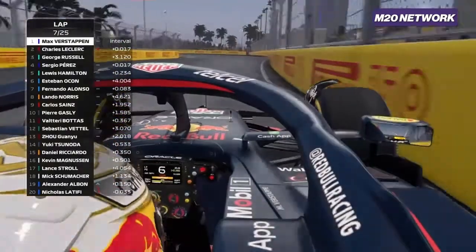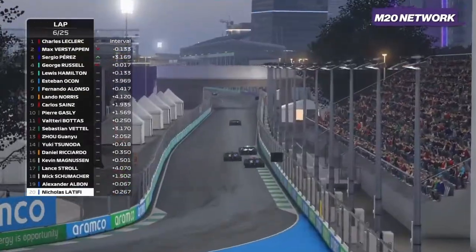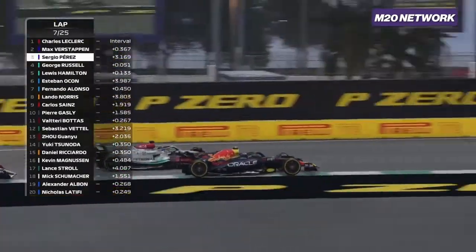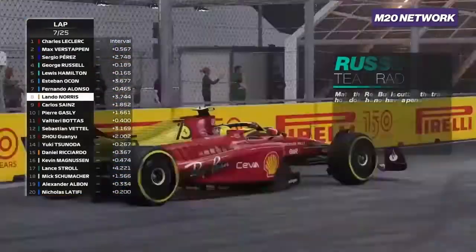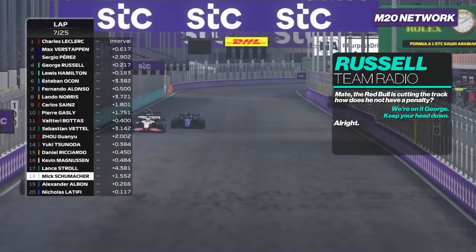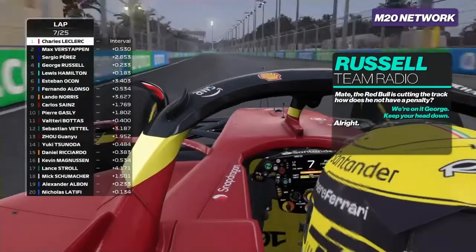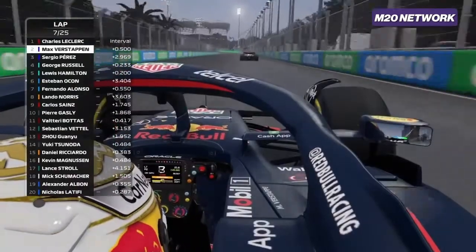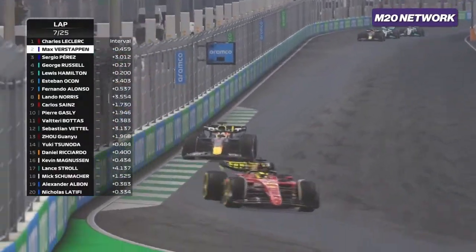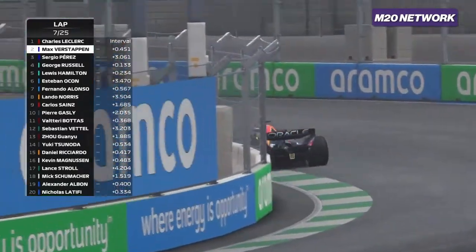George Russell still holding on to his spot behind Sergio Perez. Max Verstappen, oh, he goes off track. He has to give the place back up. Meanwhile, Sergio Perez gets past George Russell, and he's back into 3rd. Russell's complaining on the radio about Sergio Perez probably cutting the track. But no action will be taking place with Sergio Perez. He holds on to the spot. And Perez is now 3rd.